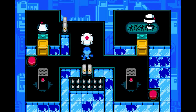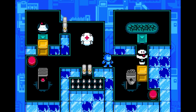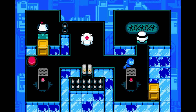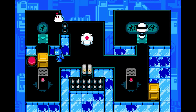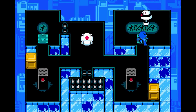Alright, last level here. This one actually took me a little bit to figure out. So we're going to destroy this, cause him to push that box out there. We're going to be able to go like that. There we go. Now he's destroyed. I should be able to go out here, push the box down. Bam, bam, bam. There we go. Kill him. Take this thing out again.